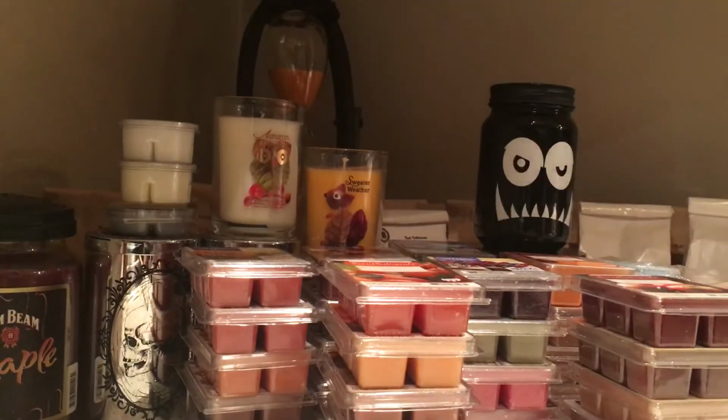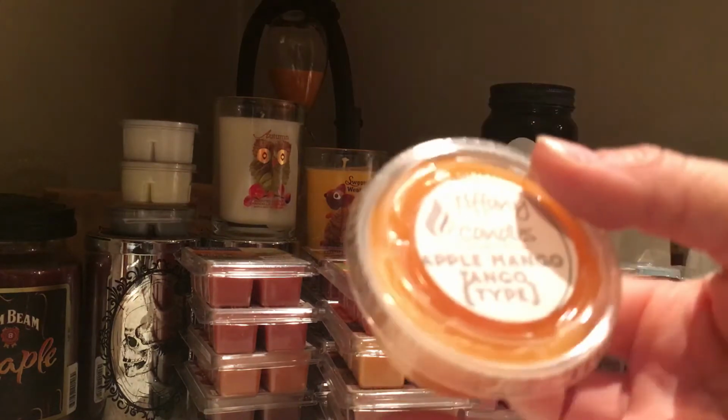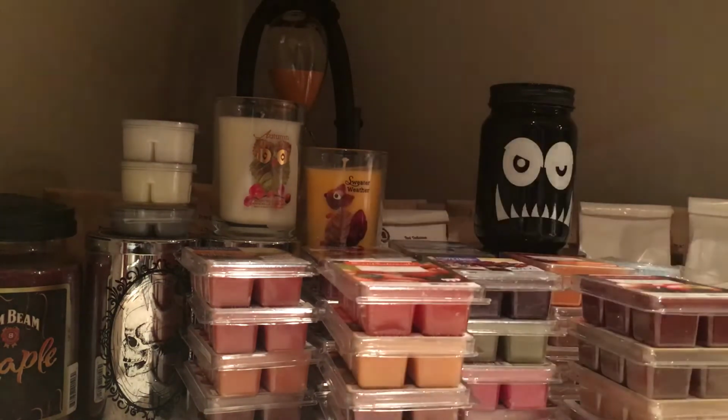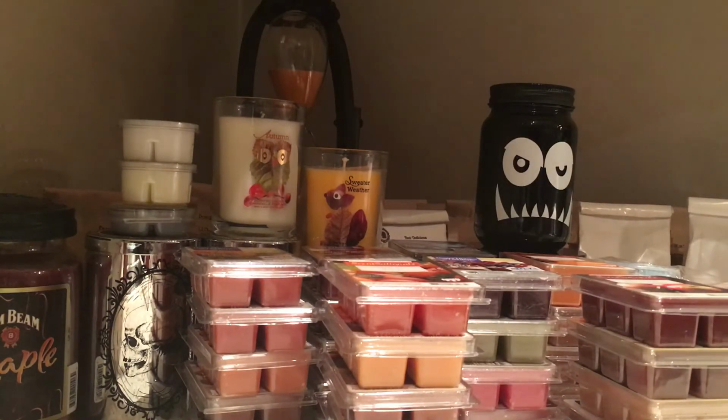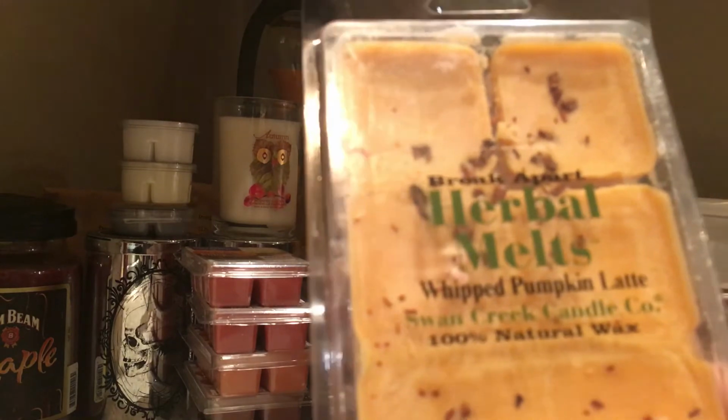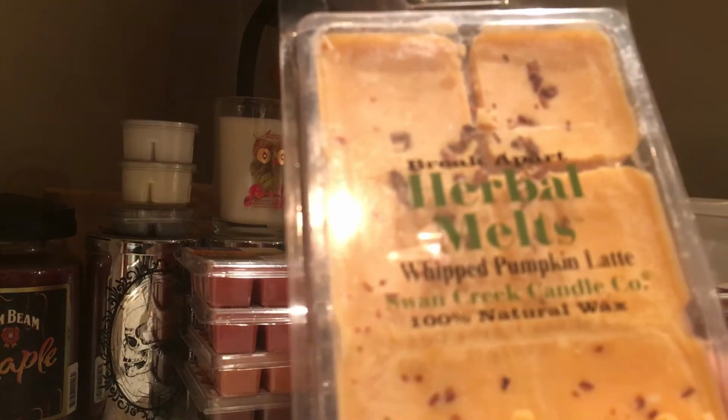And Blueberry. So that's all sugar and spice. And I just have the one Tiffany's candle, which is brought over from the September basket, and that's Apple Mango Tango. From my friends Myra and Kyla, I have Whipped Pumpkin Latte from Swan Creek Candle Company.